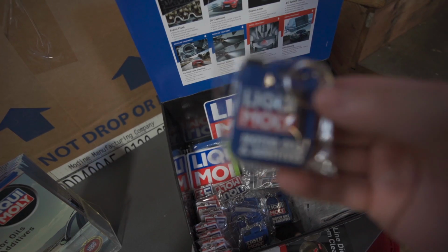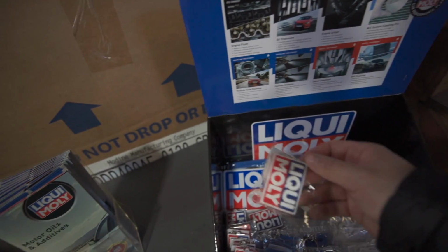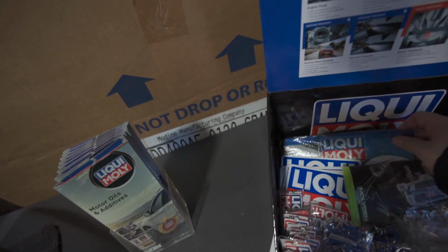Yo, Liquid Moly. Get yours here. Yo, these are cool, with a keychain. Air freshener. Another keychain. This is cool. Ooh, stickers. Mouse pad.